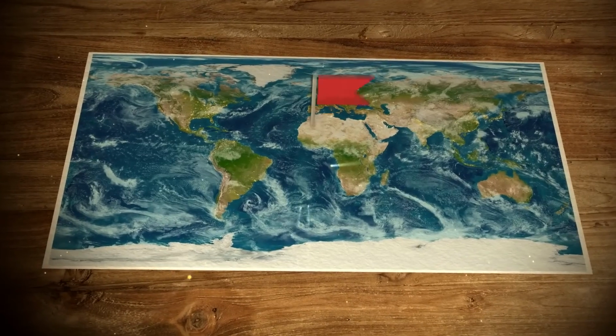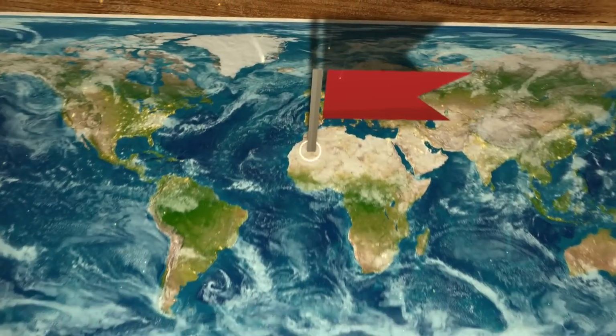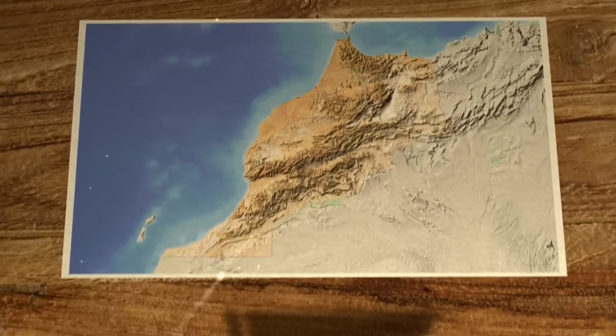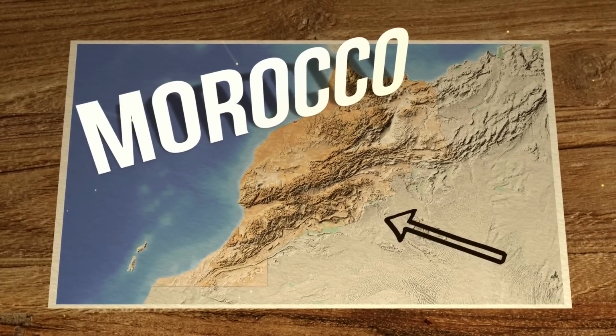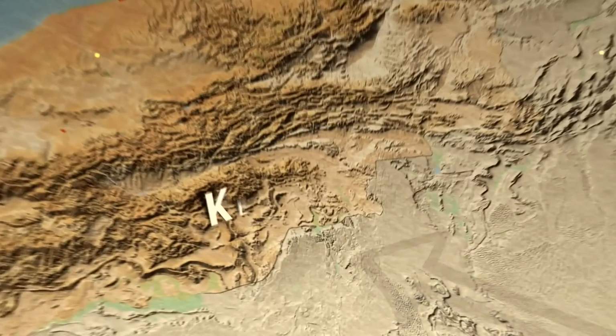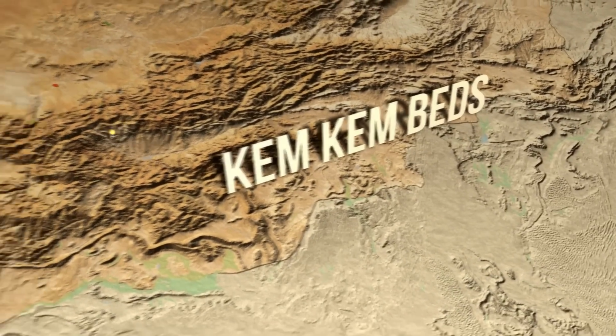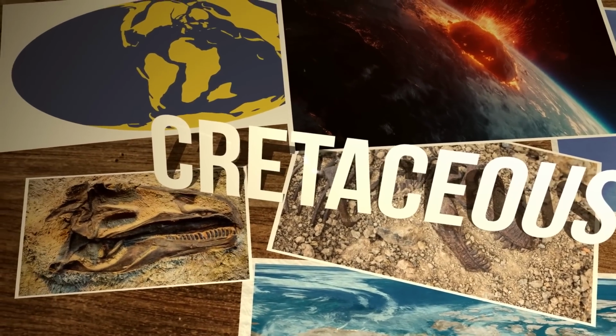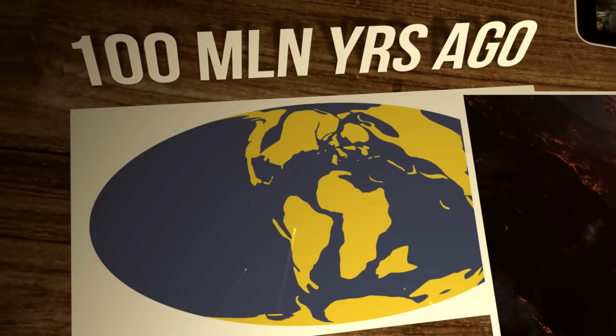There's a place on Earth so dangerous that even the most fearsome creatures of today wouldn't last a moment there. It used to exist in what we now call southeastern Morocco, the land called the Kemkem Beds. The story of this place stretches back to the Cretaceous period, about 100 million years ago.